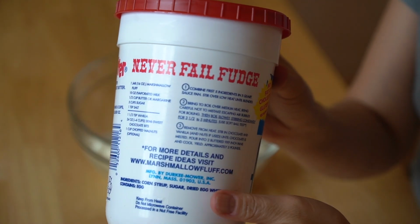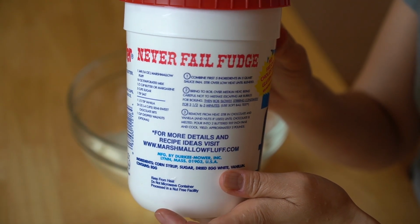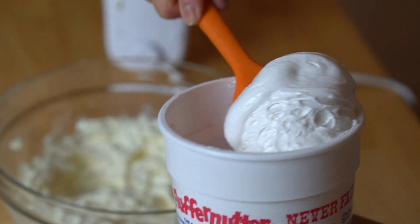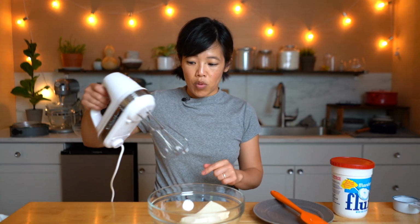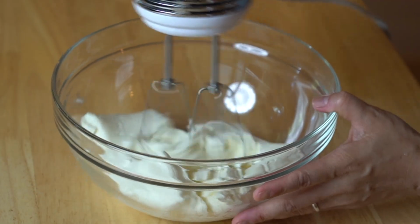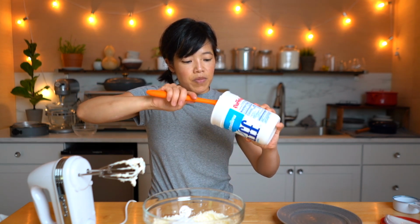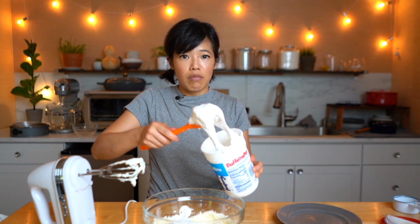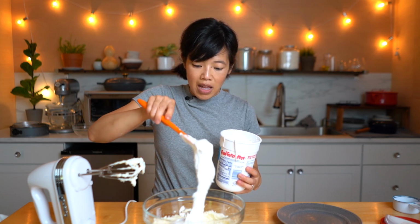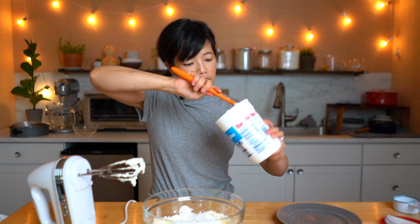This never fail fudge recipe right here, I've tried it and it really works. It's beautiful. It looks like a glossy, shiny meringue. Before I add that, I'm going to beat up my cream cheese just to break it up a little bit. And it has that really lovely kind of slightly vanilla smell of marshmallows that we're all familiar with, particularly in the summertime around here in the US when I hope many of you are making s'mores.